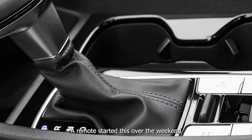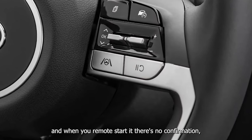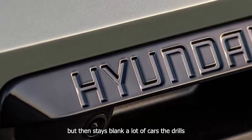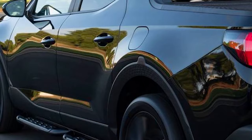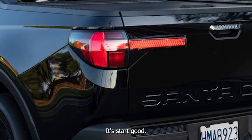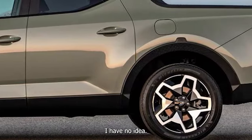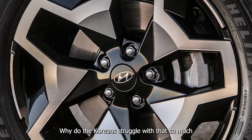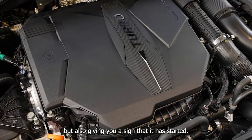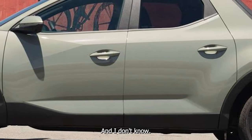I remote started this over the weekend, and when you remote start it, there's no confirmation. There are no lights that come on to let you know that the start has worked. It flashes three times but then stays blank. A lot of cars use the DRLs. Oh good, it's running. I have no idea why the Koreans struggle with that so much, with the remote start not only starting but also giving you a sign that it has started.